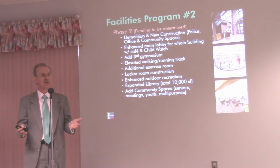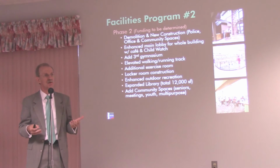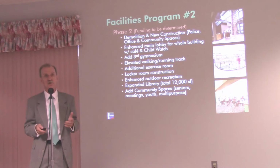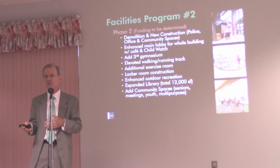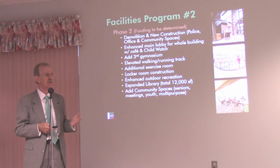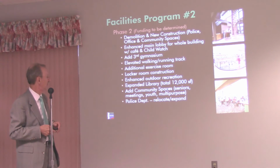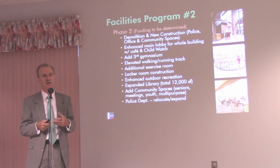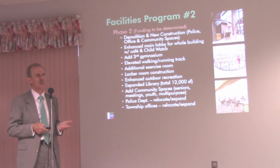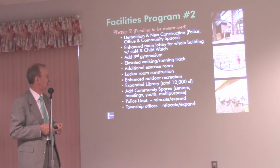So this space would be replicated in other spaces that support it, so a wide variety of people could use it for all kinds of different functions, whether it's somebody reserving it for an event, for a birthday party, whatever it could be. There's a lot of potential that we could do. And then the police department would be expanded and relocated into the new building. The township offices would also be expanded and relocated into a new building.